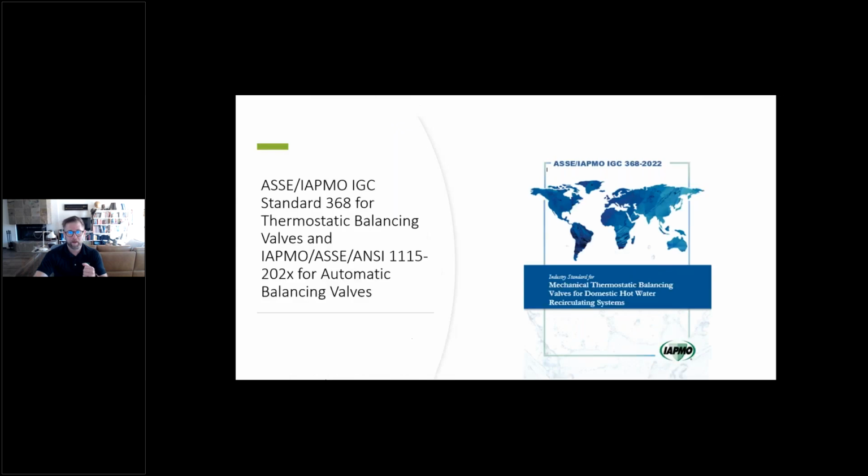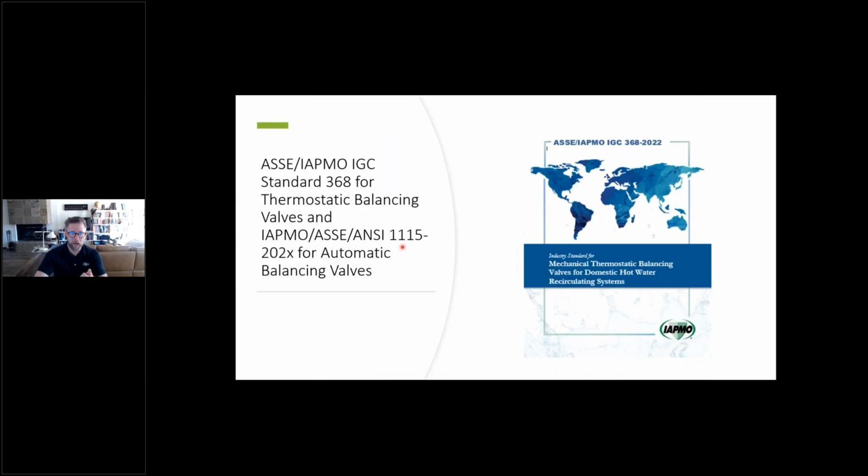And that's why IAPMO and ASSE, we created an IGC standard 368 for thermostatic balancing valves. This will be the C document for a new IAPMO ASSE ANSI standard 1115 2020 something. We'll have to see when that ASSE standard comes out. But that will become a new automatic balancing valve. So that thermostatic balancing valve standard will be the C document for the automatic balancing valves.